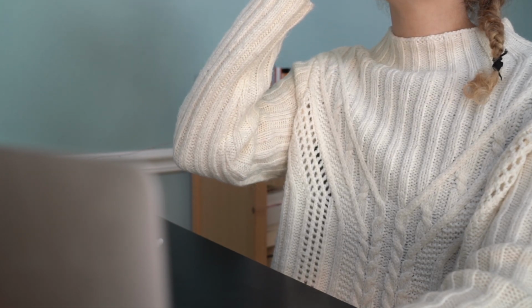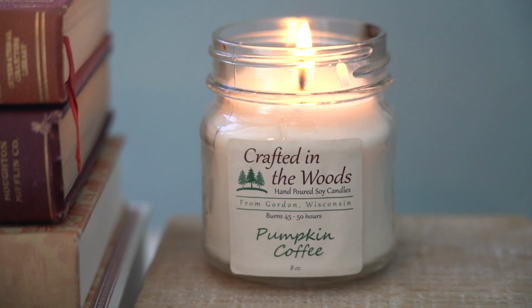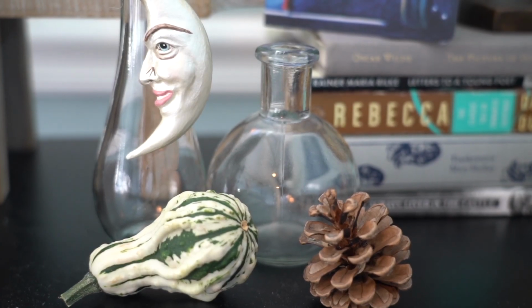After pressing the leaves I collected, I sat down to do some work. I really love my desk setup at the moment. I've covered it in autumnal books that I love, mini pumpkins and gourds, candles, and other fall knickknacks that just bring me a lot of joy.